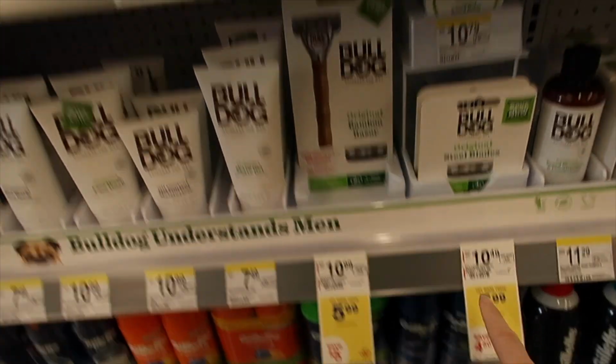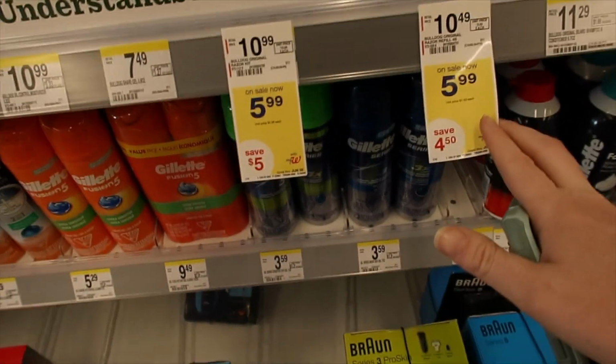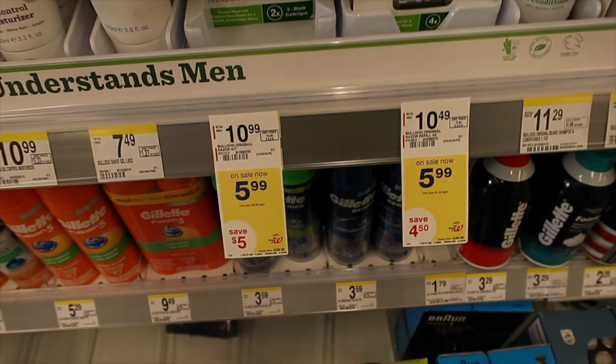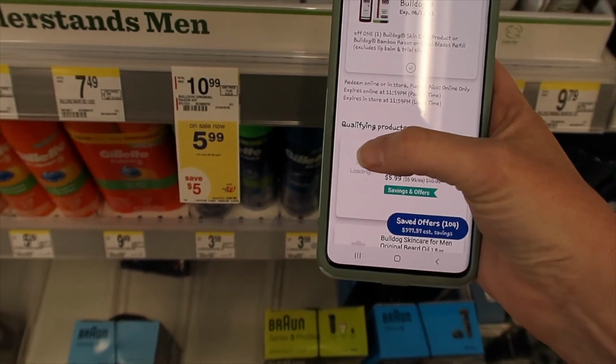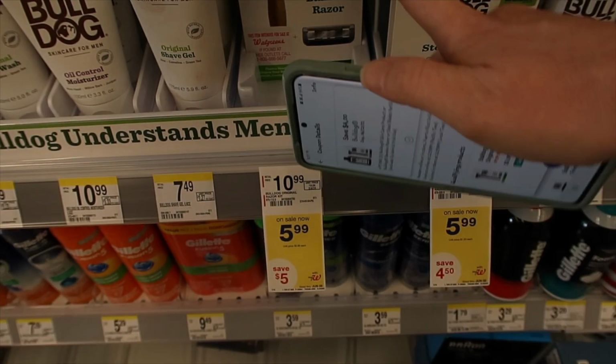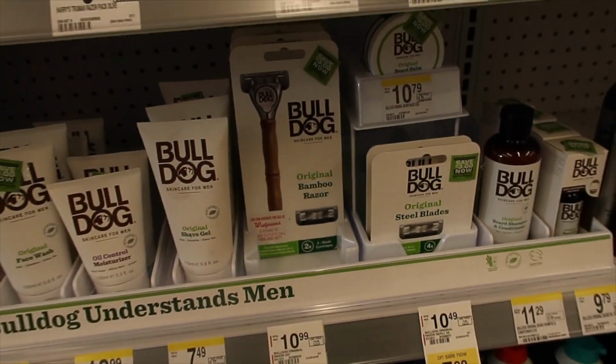The Bulldog razors or the refill blades are on sale for $5.99, but there's actually a $4 off digital coupon that you'd want to use. You'll end up just getting this for $1.99.